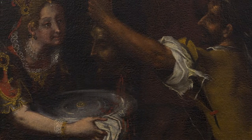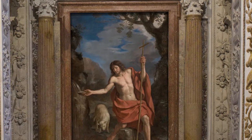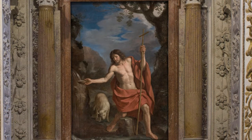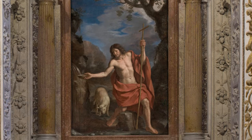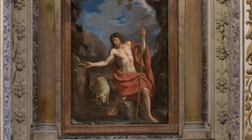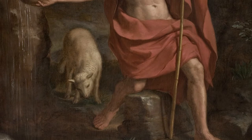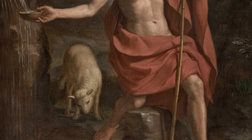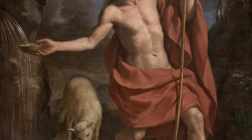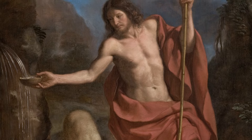The centre was dominated by St. John in the desert by Guercino from the Emilia region, portrayed in 1661. Simply wonderful. The twilight draws the outline of the saint's vibrant body. In the desert dryness, a few vivid landscape details emerge. The young sheep cropping the grass, the green spots of vegetation, and the gushing water to recall the baptism of Jesus.